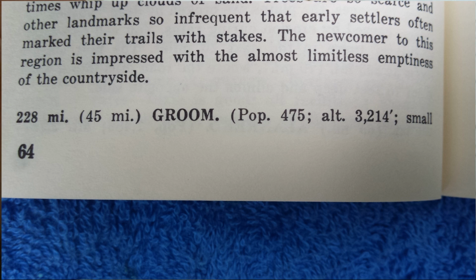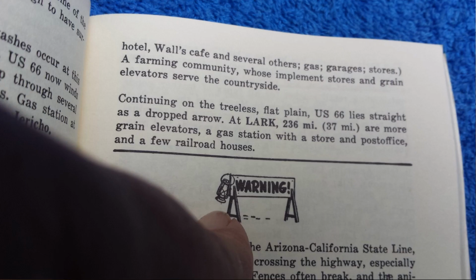So let's see what it does say about Groom. Now remember, these weren't interstate mile markers then, so it's giving you mileage from one point to another, but it's going to talk about Groom, a population of 475, has a small hotel, wall cafe, several others, gas garages, stores, a little farming community, and that's all it's basically going to tell you, because that was all that existed then.